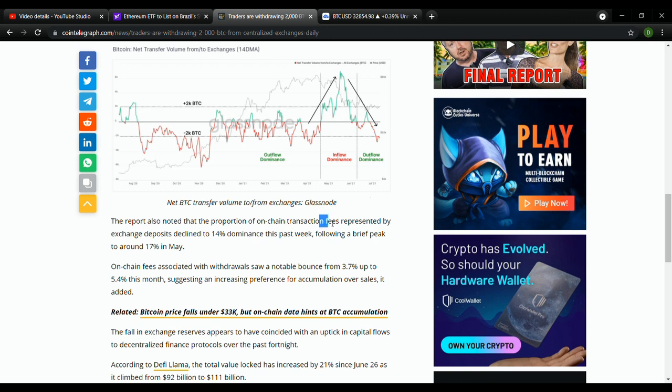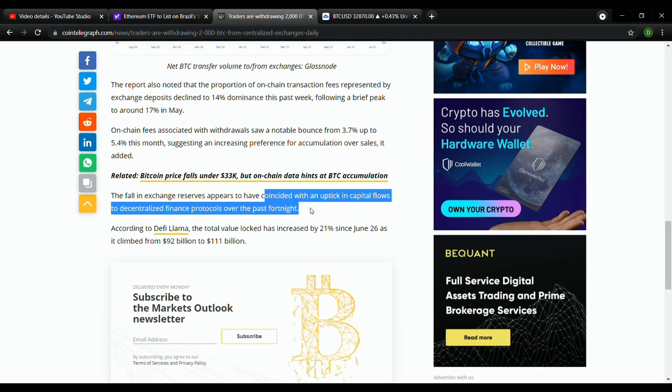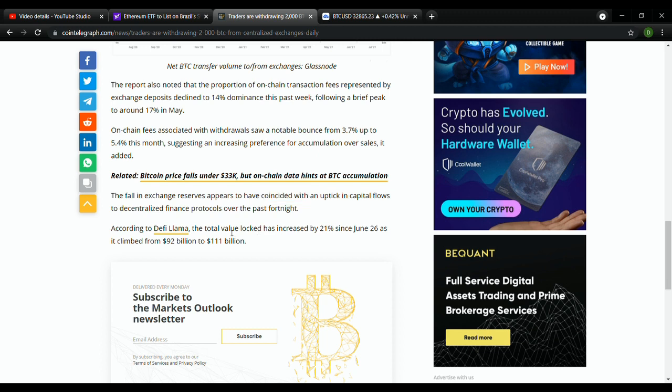The total number of fees representing exchange deposits has declined from 17% in May to 14% this past week, and on-chain fees associated with withdrawals bounced up from 3.7% to 5.4%. So that means more people are withdrawing rather than depositing onto exchanges, and all of this coincides with an uptick in capital flows to DeFi protocols, with an approximate increase of 21% since June 26th in the total amount locked up into DeFi. All very bullish in my opinion.